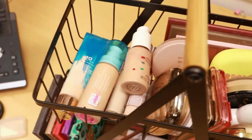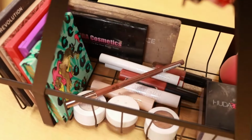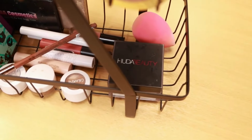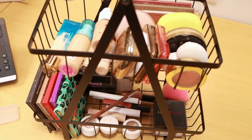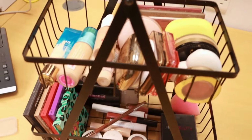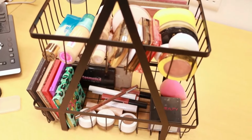So I've got my base products here, then cheeks, and then on the lower section, eyeshadows, and then some like overflow cheek and lips. I think this is so much better than the mess that we had before. What do you think? I'm really happy with this. I have no idea where I'm going to put it, maybe on my desk. But I think this is really, really cool.